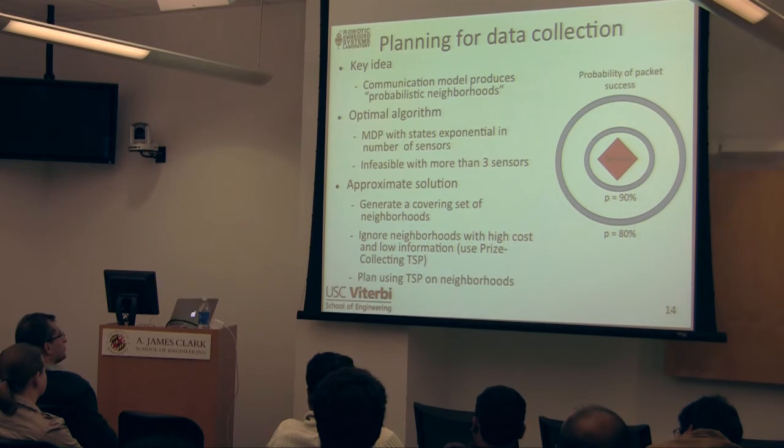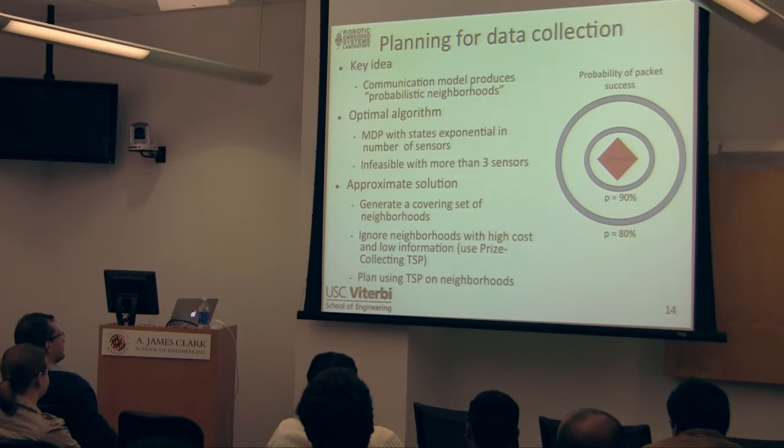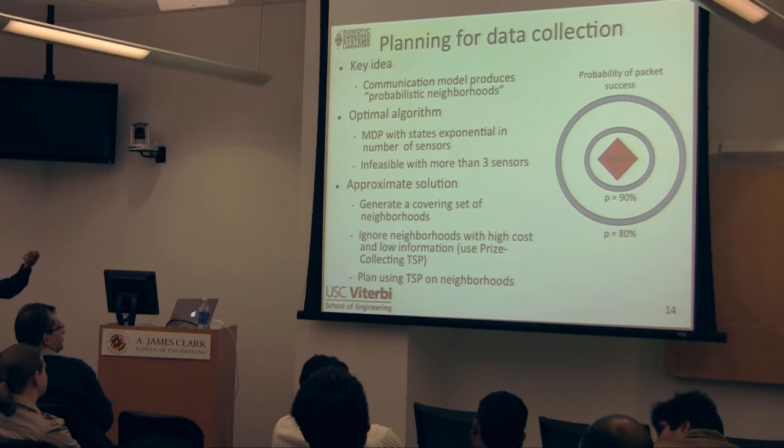In reality, I think none of our geology friends will let the vehicle just do this based on the plan. I mean, they could exert a strong influence on what the vehicle will do. So what we want really is, in some sense, to model this using some framework that ignores neighborhoods with high cost and low information. Not ignore, but probabilistically weight them less. And so we're going to plan using some version of the traveling salesperson problem, but we're going to do it in neighborhoods. We're not going to do it on sites. And we're going to do this in some prize collecting fashion.